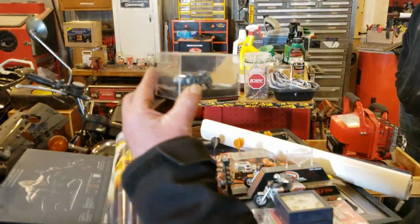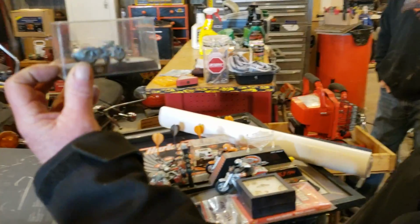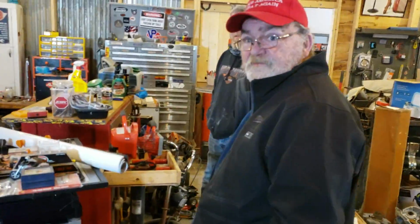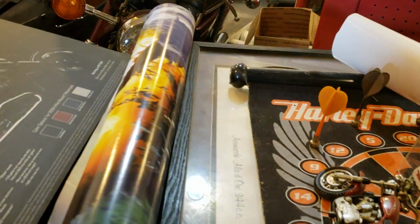Clint, how many years you been collecting this stuff? Oh, 30, 40, I don't know. Well, I've been collecting 30 years, and you got more than I have, and I own a museum. So you got your own museum here. That was a joke for quite a while. How old are you, Clint? 62. And I'm 53, so I'm a little bit younger than you, but yeah, you got a lot of this stuff here.